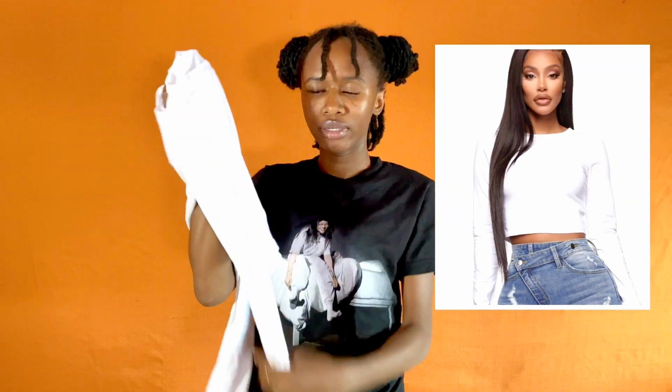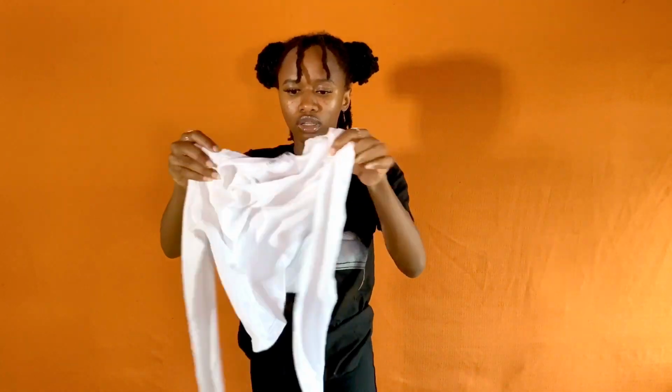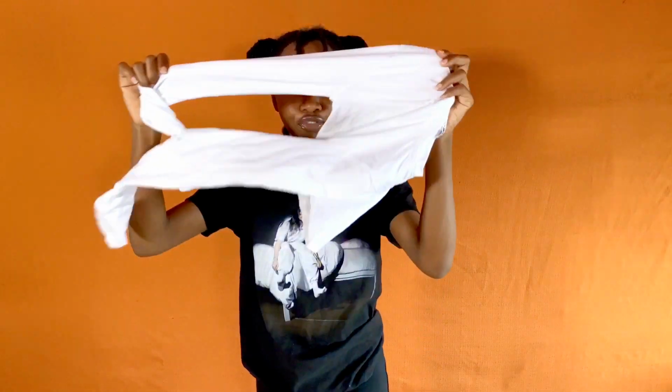Next, I have this white top. It has long sleeves, and that's all. It's just a white, kind of cropped, but long sleeved, which I thought was good, and I got it. So I'm gonna put this on and see how it looks on me. So this is the top on.